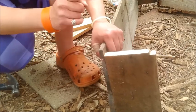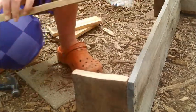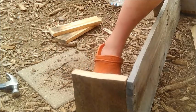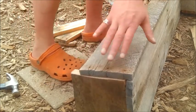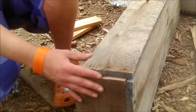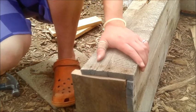So now let's put on the sides. Now a lot of these have missing pieces or are a little warped. It's okay. This is a good project for them. They'll work out. As you can see, it's a little short, but it's okay because we'll just sort of center it and nail it in place, and then also put a screw in it just to make sure it holds with the dirt.